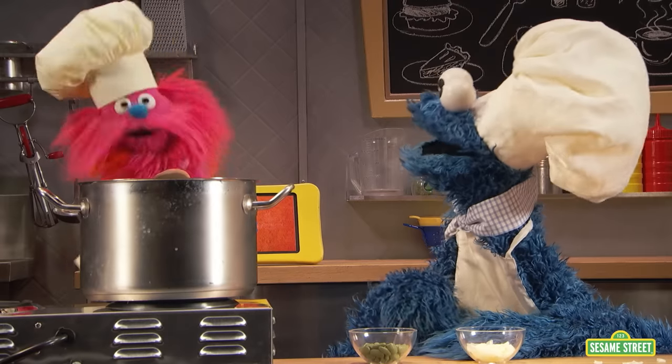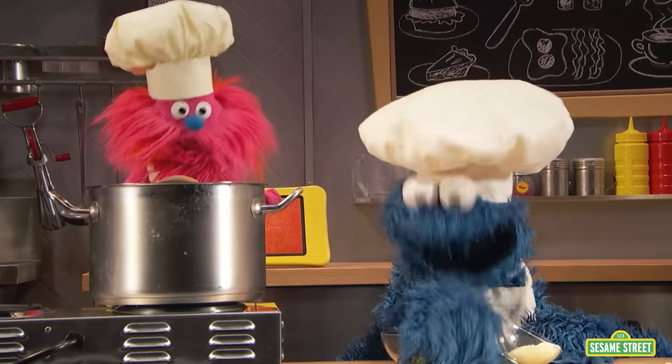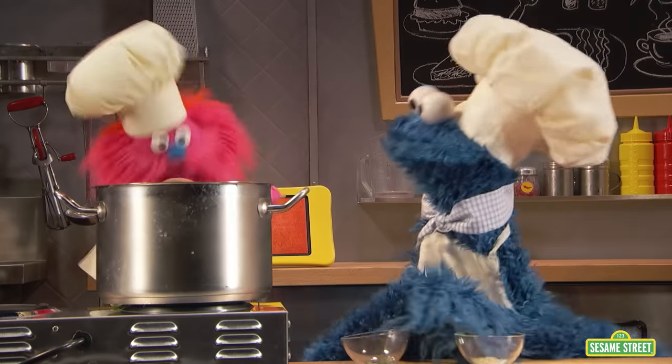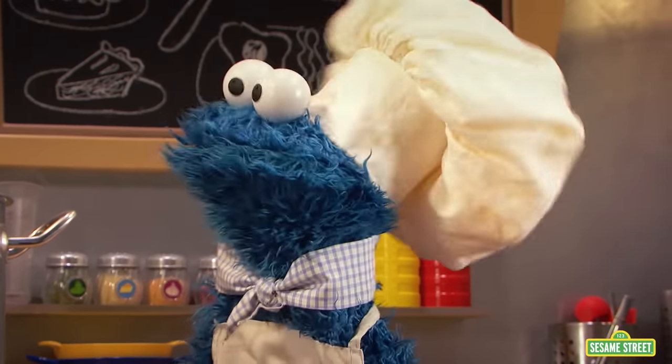Oh, awesome corn. Okay, Cookie. Now the lima beans. Lima beans. Oh, and the onion. There we go. Tasty. Okay, now stir them. Stir, stir, stir. Wow, Gonger, you are a good cooker.